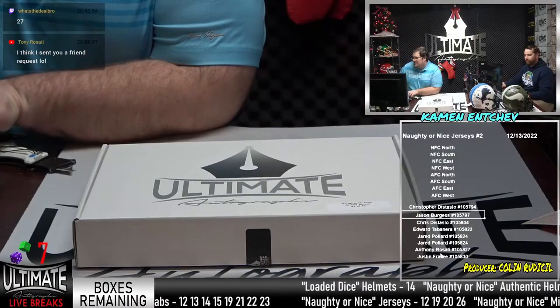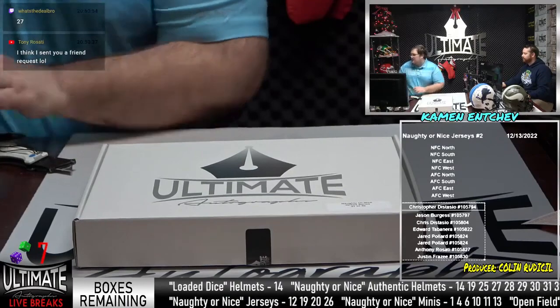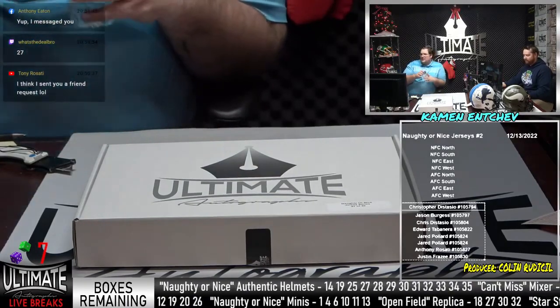Naughty or Nice jerseys, number two. Justin looking for that closer magic and that box number mojo, Colin. Got to. A little double mojo, potentially.